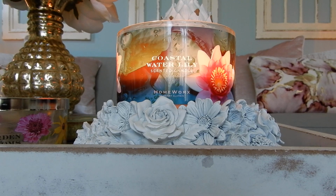And when people come over, we don't have guests super frequently. If we do, it's mostly outside in the backyard, but we have had some family come to the house, and when they have smelled this, they have just been like, what is that? That's so pretty. And I'm like, it's coastal water lily. Yeah, love this one.